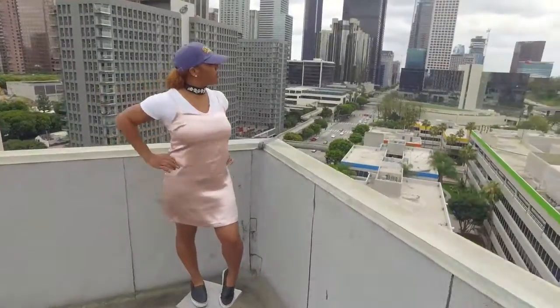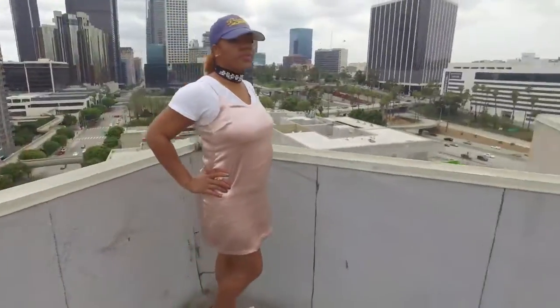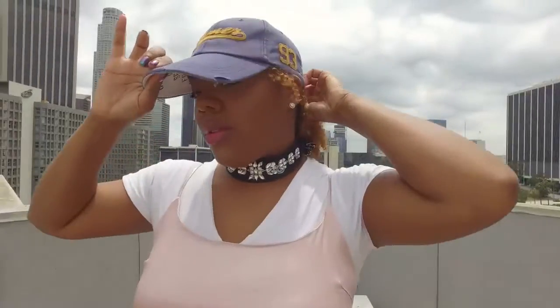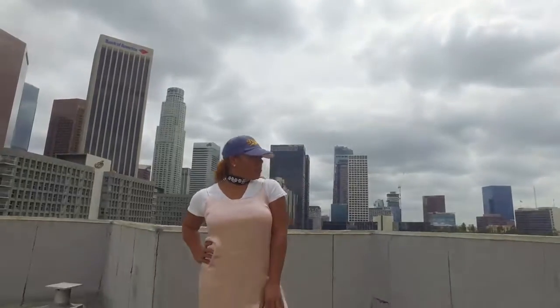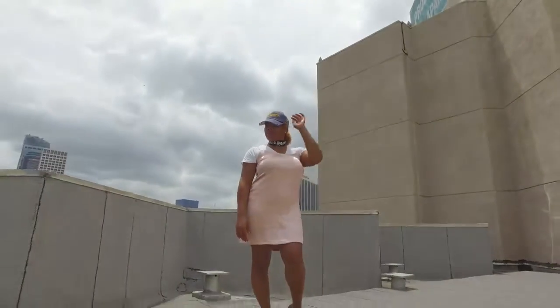The second is one of my favorite looks. It's the sporty chic ensemble that can be worn to a sporting game, a day of shopping, or a music festival.